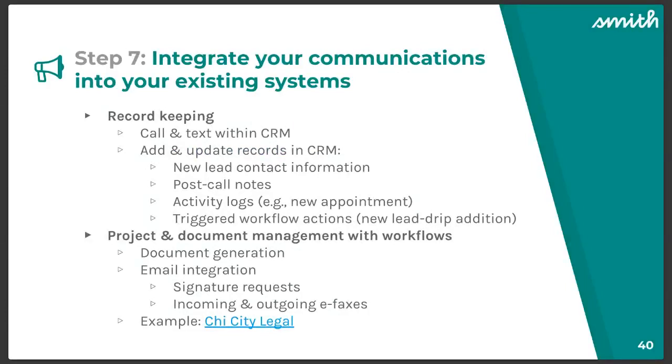And then obviously integrating your communications within your existing system. So, can you call and text within your CRM? You've got contacts in your CRM. Can you communicate with them through that method? We talked a lot about how the receptionist can update and add new records and log call notes, but certain things like a new lead can also trigger a workflow. So maybe there's information on how to get the most out of your consultation when a new appointment is booked. That is information that you can include in an email that's automatically triggered to anyone who books a new consultation with you. That's just an example.